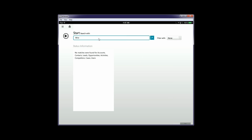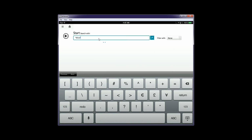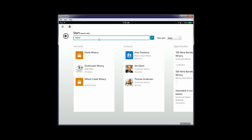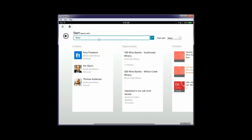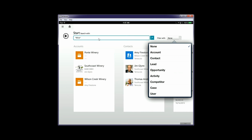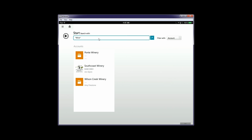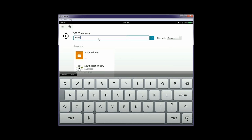It's not going to pull anything up. Well, we also know that, because we're experienced CRM users, we've got that little wildcard that we can punch in. By popping that up, we see we've got several accounts, contacts, opportunities, activities that are all associated with the word wine. We can drill down just to our accounts. Do that. There, only wine shows up. So if it's a very general search, we can pull that up.